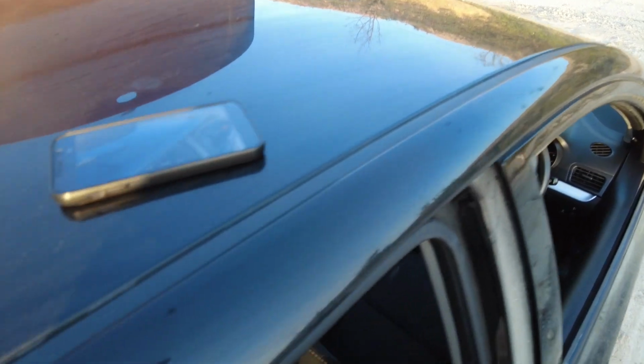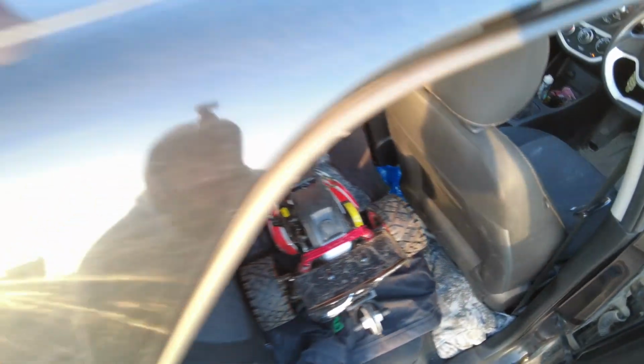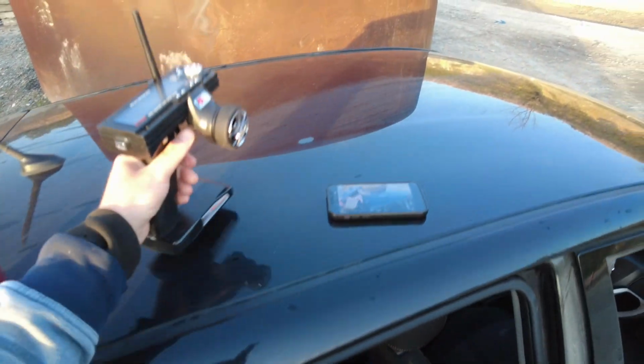What have we got here? You can't see a lot. All you can see is the roof of the car. But what we've got here is the old Rovan, whatever you want to call it. Buggy thing.